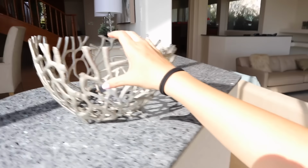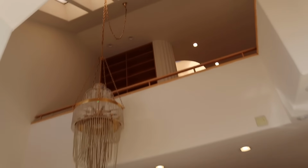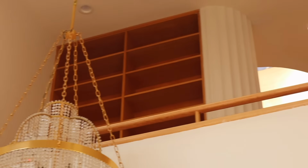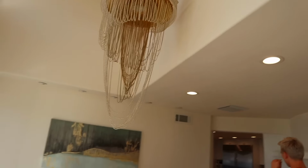Look, there's a fruit basket, but no fruits in it. And there's a bookshelf up there with no books. That's so weird. Wow, look at the chandelier thing. That's huge. It has necklaces around it. Grace, come check out the kitchen. Whoa. It's perfectly clean.